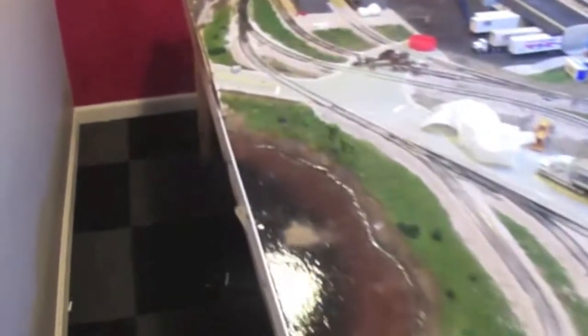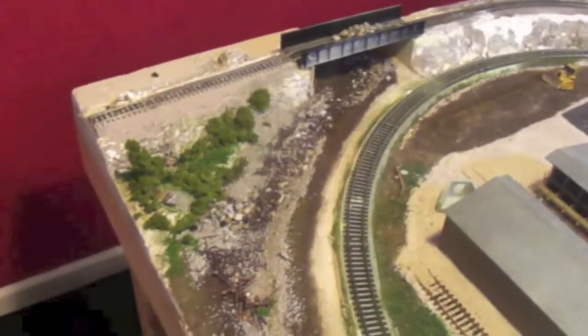Okay, then the really exciting work has come over here. As you can see, we've got a fair amount of work done on this river here, and then a little scenery, surrounding scenery going up towards the rocks there.